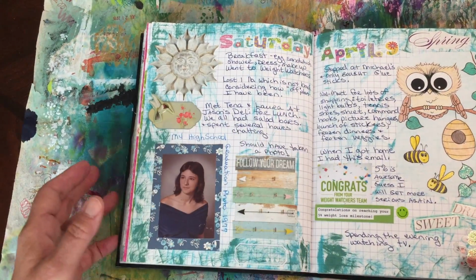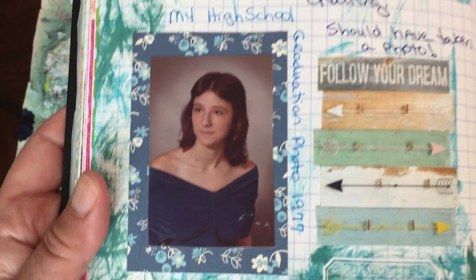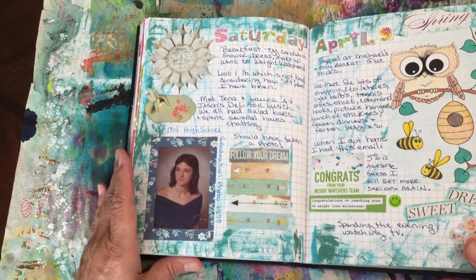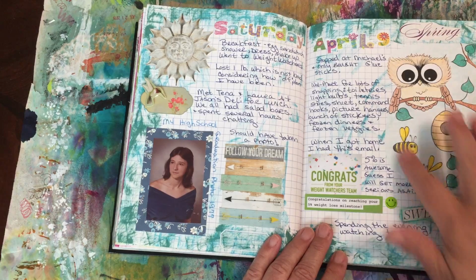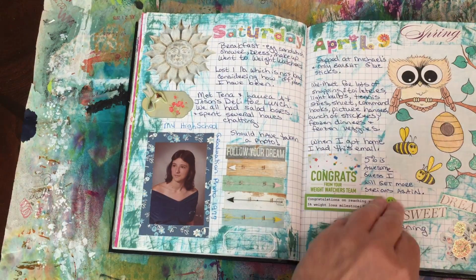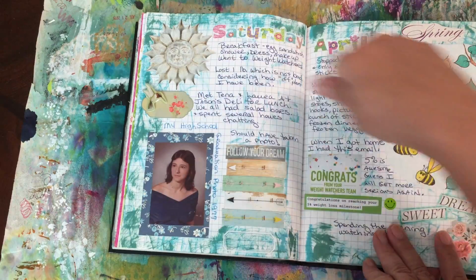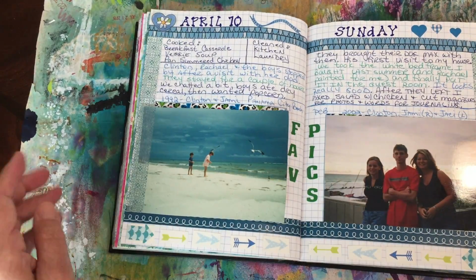And this is my high school graduation picture. This and this both came out of a Pier 1 catalog, or actually it was online, I think, and I just printed it out. This came from Pinterest, and I colored that in. Again, around the edges, I did the Distress ink. Just used the pad itself.